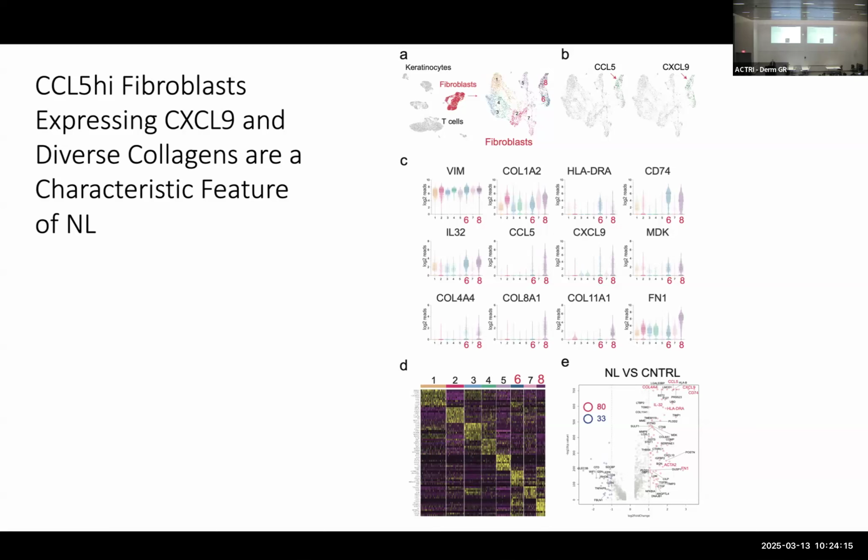So in addition to there being more collagen present in these necrobiotic lesions, it's actually not normal collagen. You're getting other collagen molecules being deposited there. And there's also a lot of FN1 fibronectin being deposited as well.